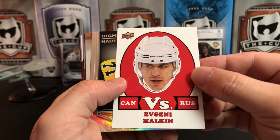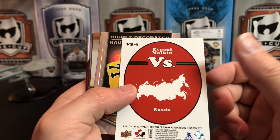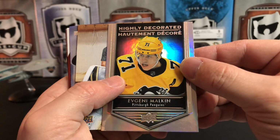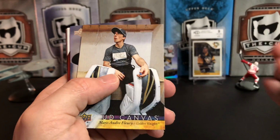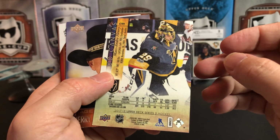What is this? Canada versus Russia. What is that from? 17-18 Upper Deck Team Canada Hockey. Another product that I can't get in the States here. So that's really cool because I don't have that for sure. It's a highly decorated Evgeny Malkin. I do not have that one either. I know that for sure. Upper Deck Canvas of Marc-Andre Fleury. Great guy.